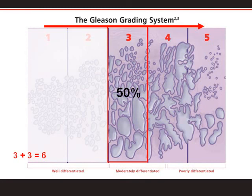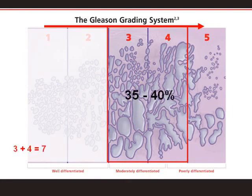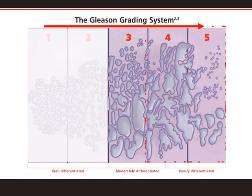It accounts for about 50% of patients diagnosed with prostate cancer. Gleason score 7 prostate cancer, which is a combination of Gleason patterns 3 and 4, accounts for about 35 to 40% of cancers. This is an intermediate Gleason score. Finally, Gleason patterns 4 and 5 combine to give Gleason scores 8, 9, and 10. These represent very aggressive cancers, which account for about 10 to 15% of all patients diagnosed with prostate cancer.